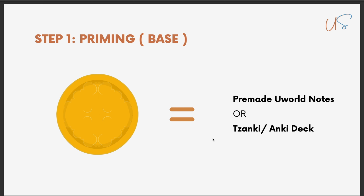And for that, you can do it by two methods. One is you get some pre-made UWorld notes. You can easily get them. There are a couple of good notes on Reddit or Telegram. You can ask in the Metamorphosis group for suggestions if you want to. Or if you don't like notes, you can go for the Zanki deck or Anki deck and make your own notes. I'll show you how.